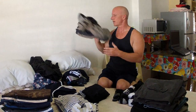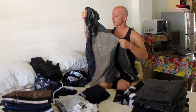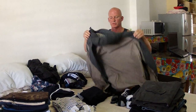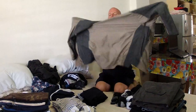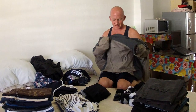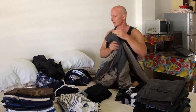I also brought a Marmot raincoat. I plan on doing some hiking, so I'm probably going to need this at some point. In the Philippines, when you're riding on a motorcycle, you actually wear this backwards. And I thought it was kind of ridiculous at first, but it makes perfect sense because there's no zipper on the front and it keeps you a lot drier by wearing it backwards.